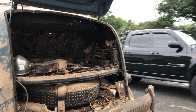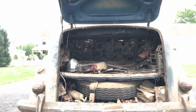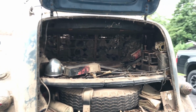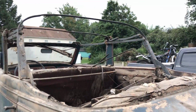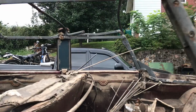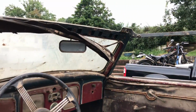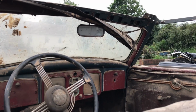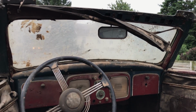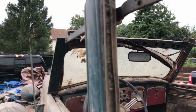The original spare is there, hidden underneath the little tray. I'll lighten this up here so you can see. All kinds of stuff hidden in the trunk. And inside the car, there's just parts galore. And one of my favorite things on this car, steering wheel and the dash are really, really cool. Super cool.